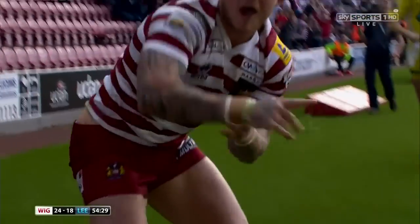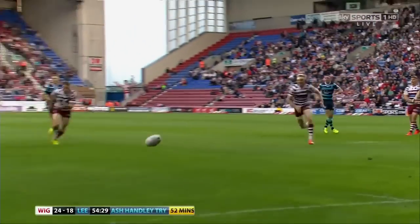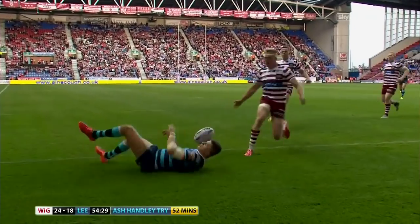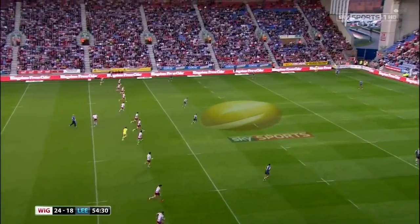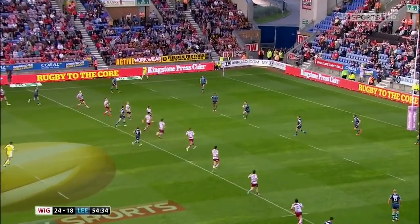This last one from Ash Handley is probably the most difficult one. He's got to wait for the ball to find a consistent bounce before he commits himself to diving down. You can just see the first couple of bounces not great, and it's then when he decides the ball is just going to stay on the ground, he pounces. Patience, as you said, Steve, from Ash Handley is a reward on that occasion.